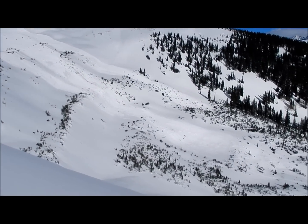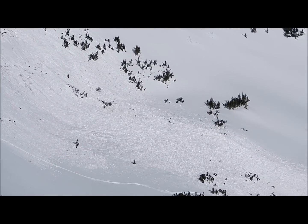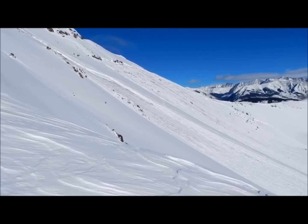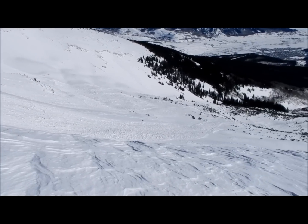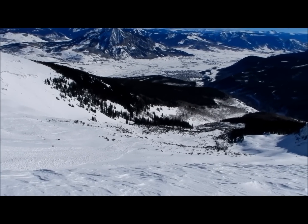This was a powerful slide. It snapped trees, and getting carried through that type of terrain would have likely resulted in some pretty traumatic injuries. But you would have zero chance of surviving a burial if you're skiing by yourself. Partner rescue is really your only chance of survival in an avalanche.